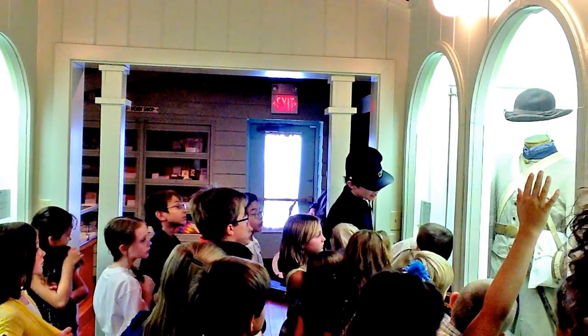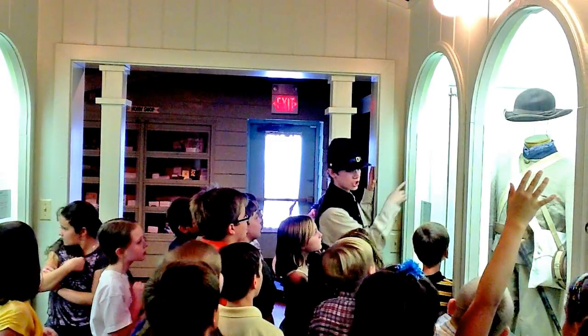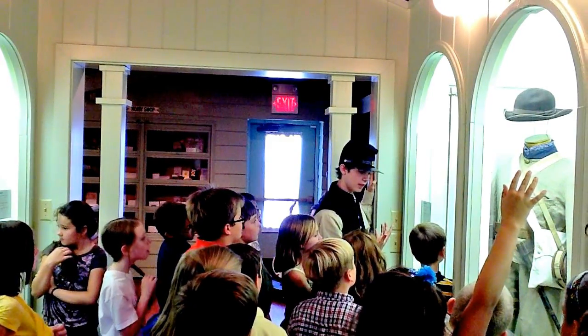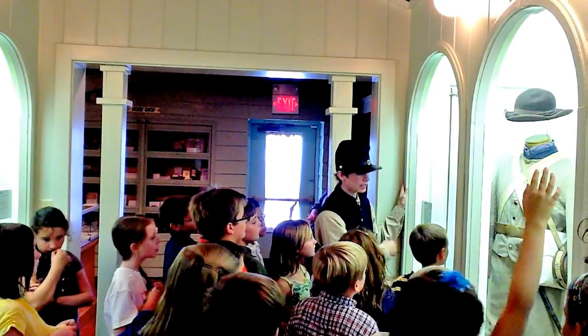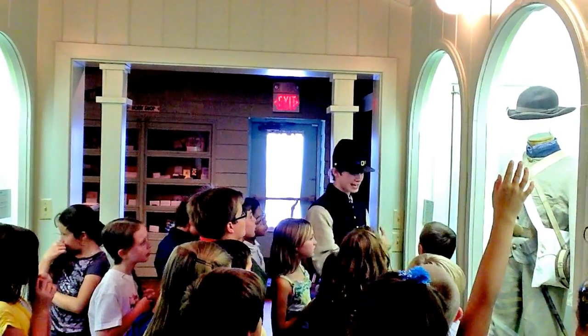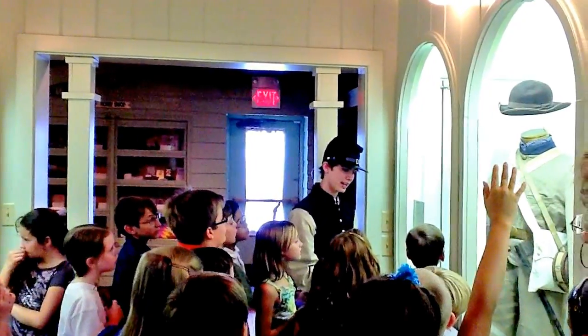This one right here by his belt buckle, that's for when he's just marching and he's not really in fighting. He would take the bayonet off of his gun and he would put it down in there, so that if he fell or something, he didn't stab himself or he didn't stab anybody else that he didn't want to.